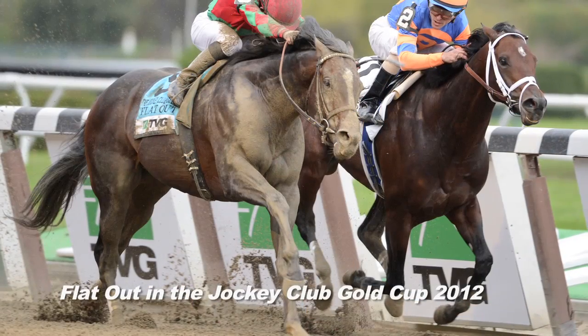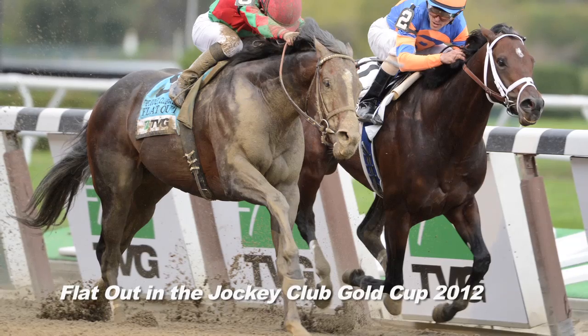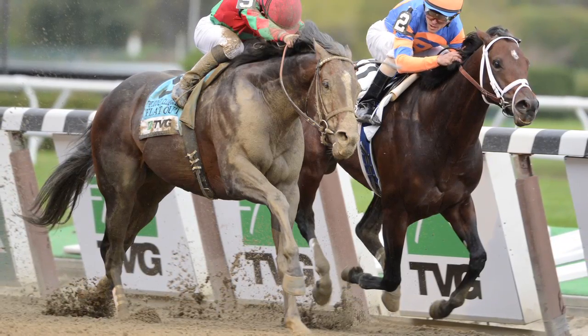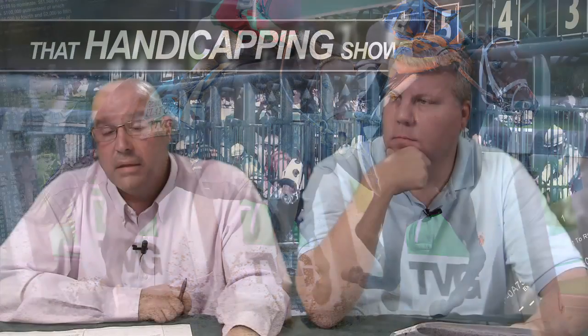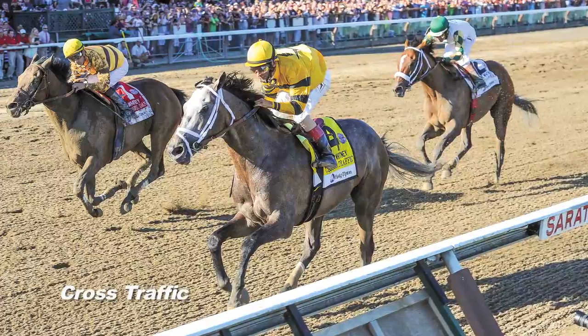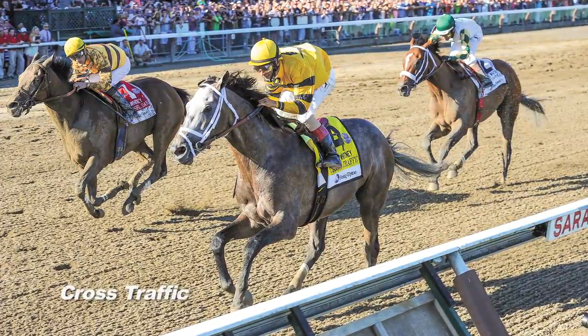All right. I'm with Flat Out as well. He's won this race the past 2 years. He's in good form again this year. I can absolutely see him winning this race again this year. As Frank noted, he does have some tactical speed. I don't think that he'll be too far back in here. I don't think that we'll have a horse in here that's like loping along on a big lead. I think Cross Traffic, the 4-year-old, may have some company in this race.